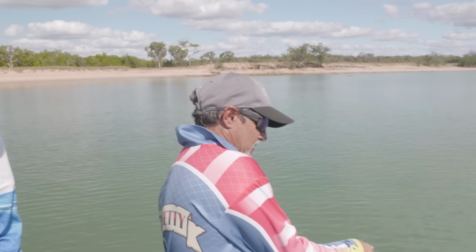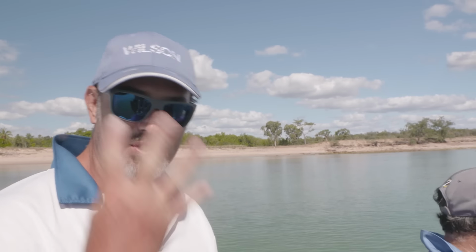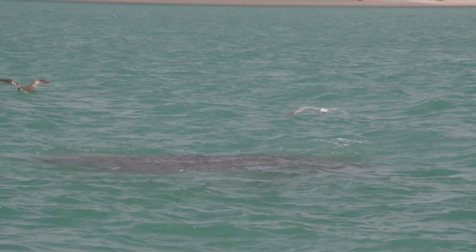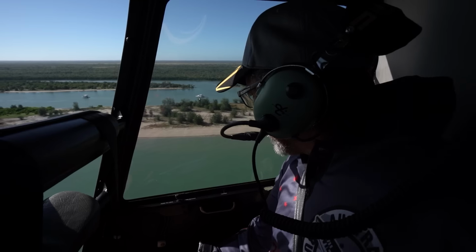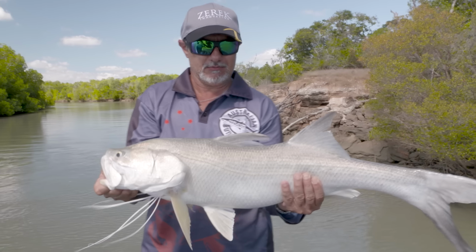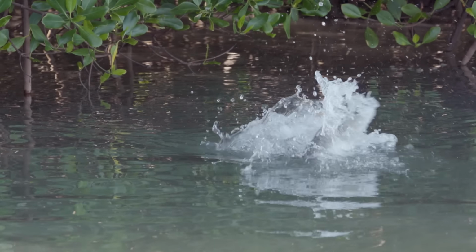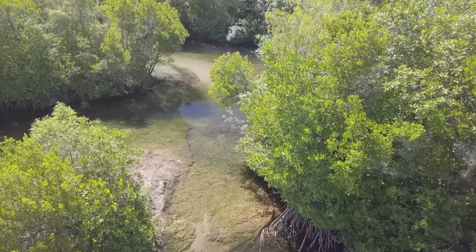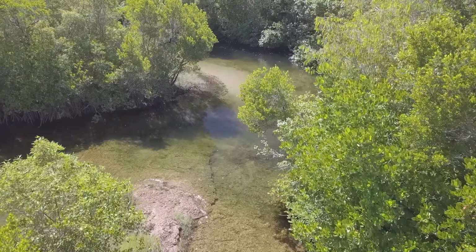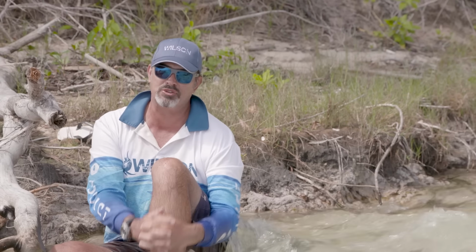Let's have a drink and relax, eh? Oh, yeah, awesome. That was stressful. It was stressful. Barramundi. To finish off a hot day's fishing with a nice cool bath. It's a great way to finish off the trip as well.